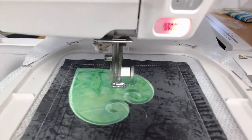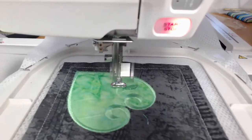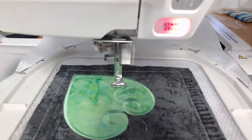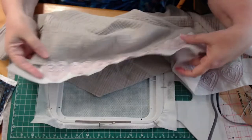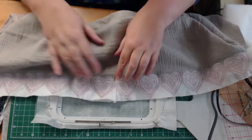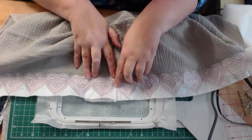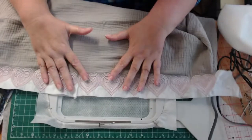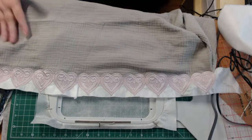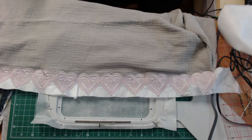So what I've been doing is... This is gorgeous, girls. I have been making lace and loving that my join covered perfectly. Making lace, attaching it to my fabric, and this is going to be my shirt extender.